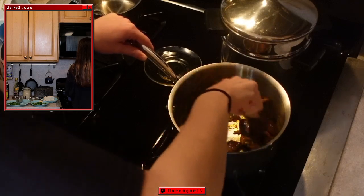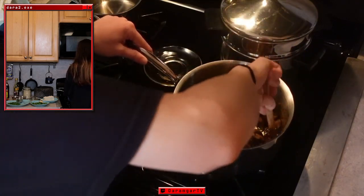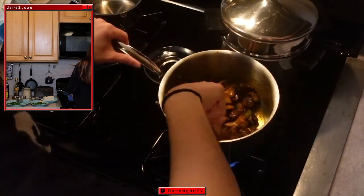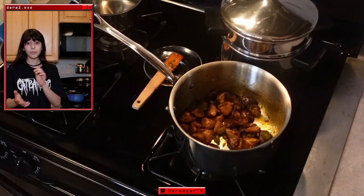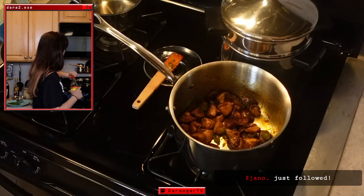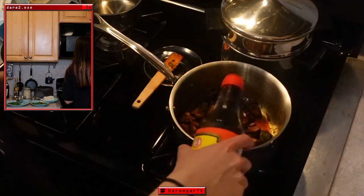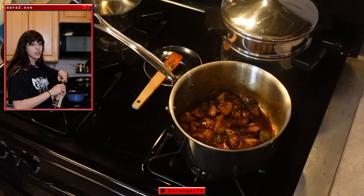Yikes. Properly fry it. Keep it going. Okay. That should be good. And so, we will now go ahead and add in some of my dark soy sauce, some of my light soy sauce as well. And this is basically the deglazing stage, everybody. This is where the frying ends and the simmering begins. Dark soy sauce, just a little splash of it as well.